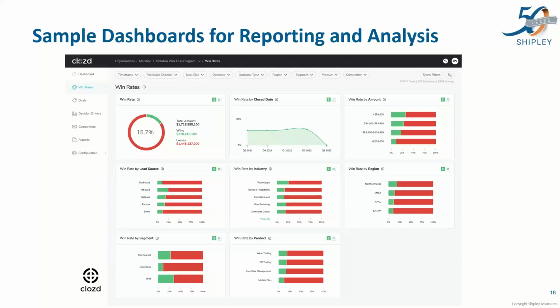Essentially, for each data point we collect, and when I say data points, what I really mean is interview responses and survey responses, we collect a variety of different pieces of data. One is what we call metadata, which is objective, pieces of data that usually come from people's CRM. You'll see a few little charts on this page, things like win rate by close date. The close date isn't anybody's opinion, right? It's just a data point. Same with amounts and lead source and industry and other things like that.